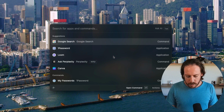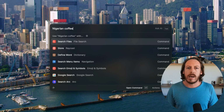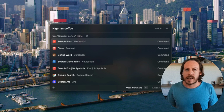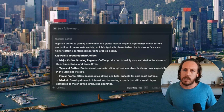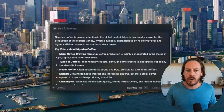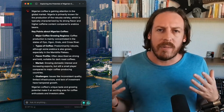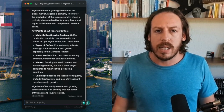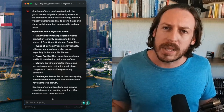Let's say I was searching for Nigerian coffee. Maybe I'm searching a file that I have. Instead, I can also just click Tab. It'll go and ask AI. Here, it's asking GPT-4o, and I can choose which technology it can use. What's incredible is that now I've opened the actual chat and I'm continuing this in an AI chat. As you can see, it's like ChatGPT now, GPT-4o. I can continue chatting about Nigerian coffee.